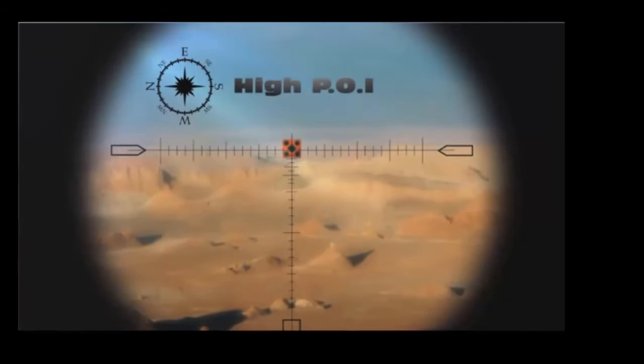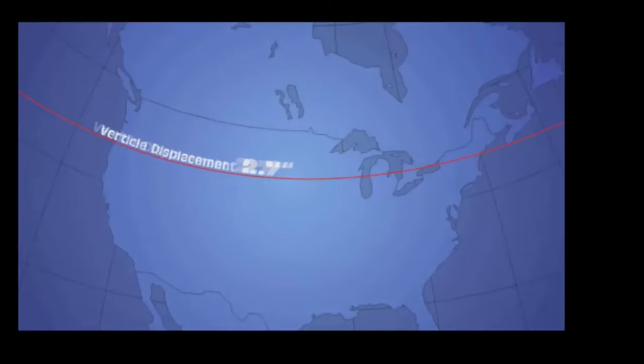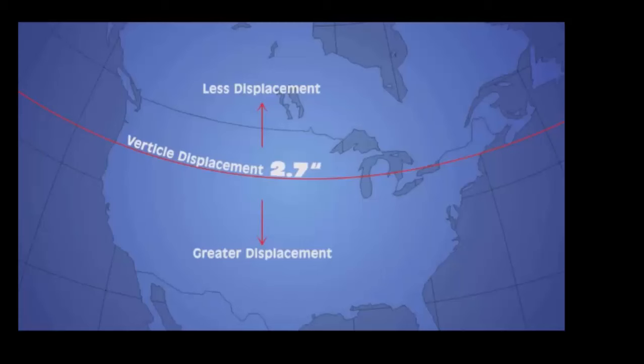The motion from the Earth's rotation can be split into two components. One that is in the direction of the bullet's flight, and one that is perpendicular to the bullet's flight in the vertical direction. In Wyoming, the vertical speed of the target is approximately 2.7 inches per second. This will vary with latitude, becoming greater at the equator.